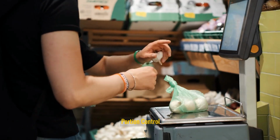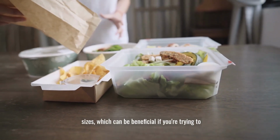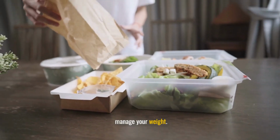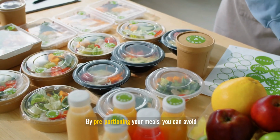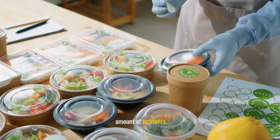Health benefits. Portion control. Meal prepping allows you to control your portion sizes, which can be beneficial if you're trying to manage your weight. By pre-portioning your meals, you can avoid overeating and ensure you're getting the right amount of nutrients.